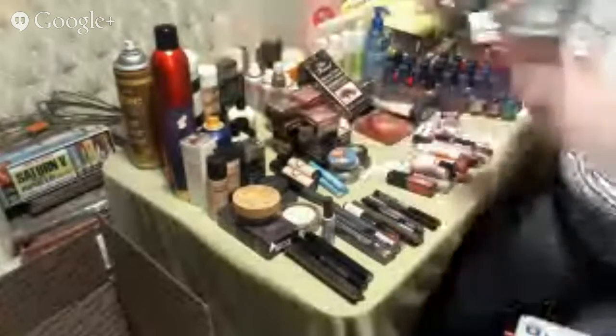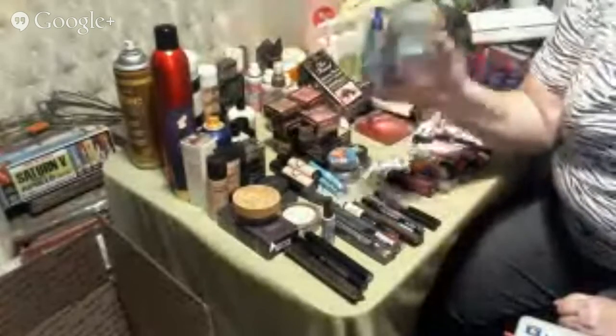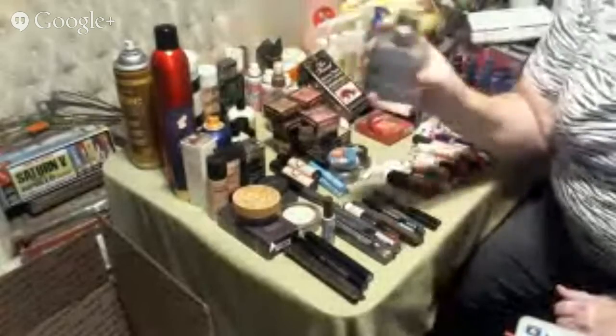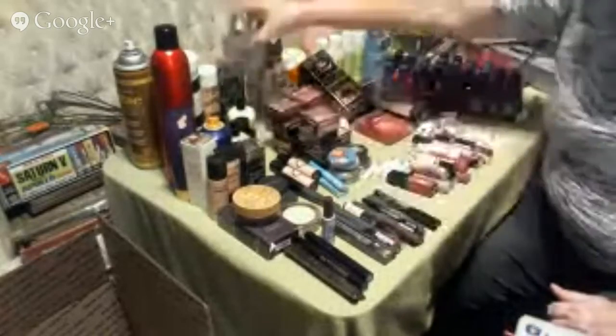This tester, which is Eternity for Men. Although it's a tester, a lot of people sell these on eBay. I will not be doing that. I'll give it to my husband or my son. But that smells really, really nice. I like it.